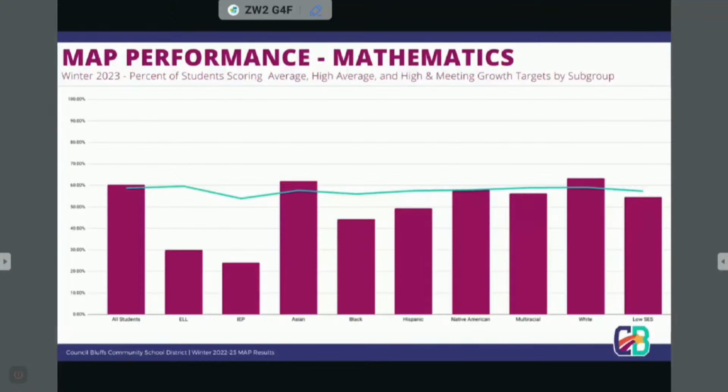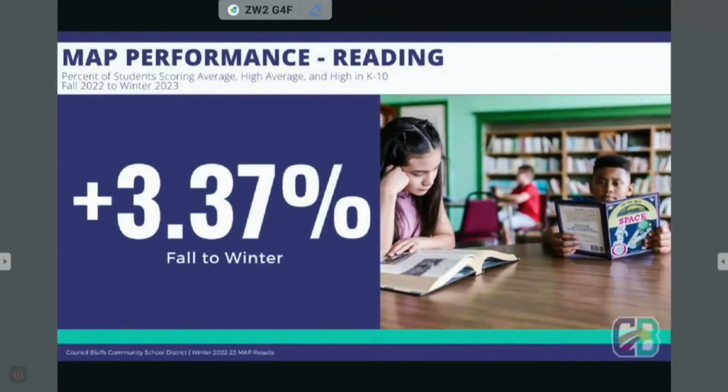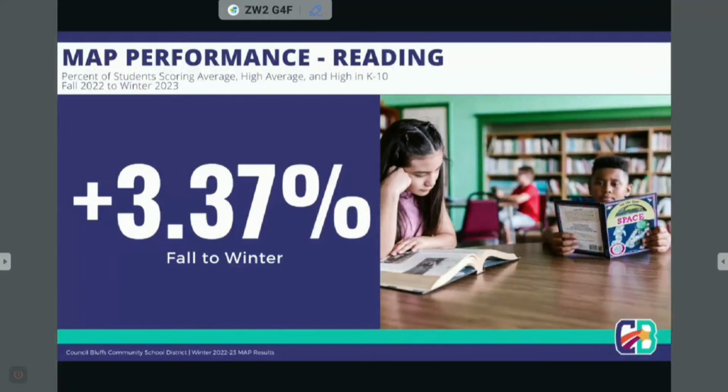So we know we still have some work to do, but again, very pleased that our data is trending in the right direction, and we're very, very proud of everyone's hard work and focus so far. So then we'll get to take a look at reading. And we have a lot to celebrate here as well.